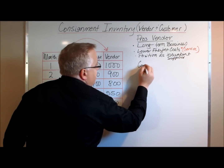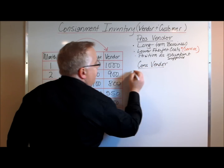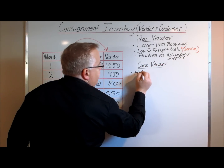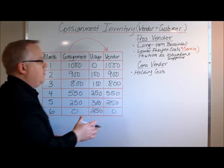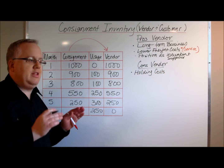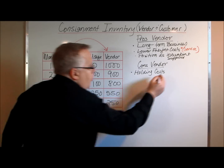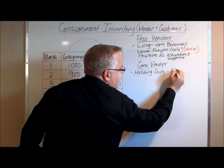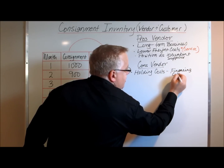The cons. Now there are some drawbacks for the vendor. And these drawbacks are very important. First of all, you still have holding costs. Okay? Just because the inventory is at your customer's facility, it doesn't mean that they own it. You still own it. Okay? So you still have holding costs. You still have to cover costs of financing your inventory, okay, which is a cost of capital.